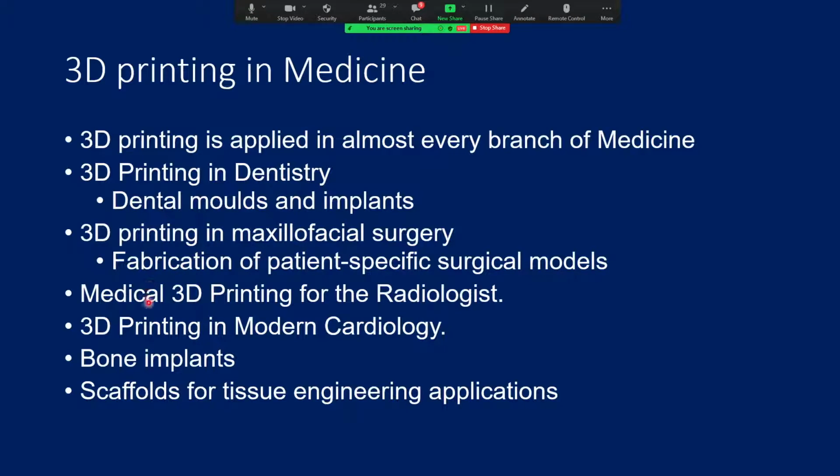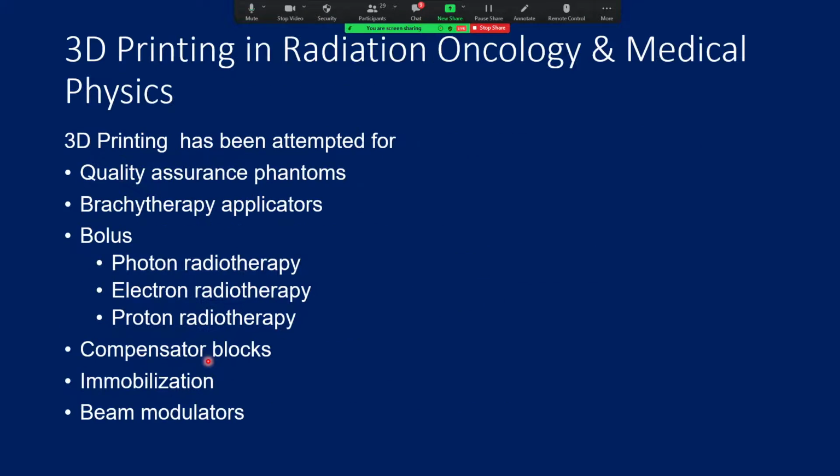Right. And medical 3D printing for radiologists is possible. There is a good lecture on YouTube by a hospital in Houston, and you can listen to that. It's a long lecture, but there is a significant amount of information there. And 3D printing in modern cardiology is there. Bone implant scaffolds for tissue engineering applications are also possible.